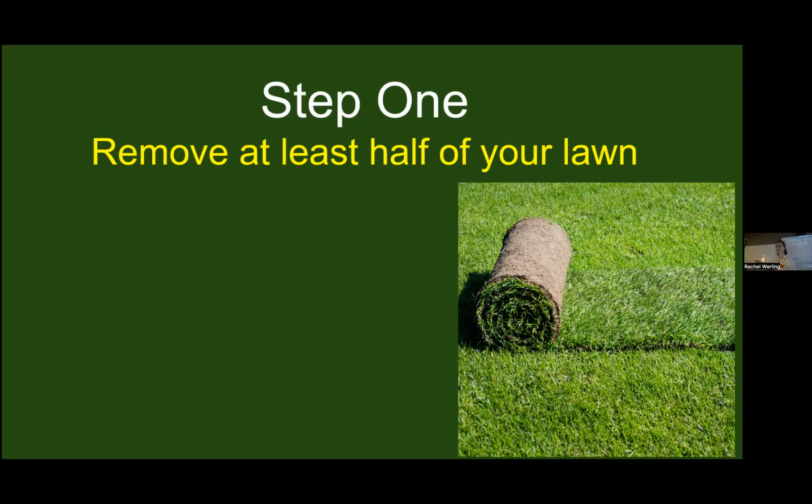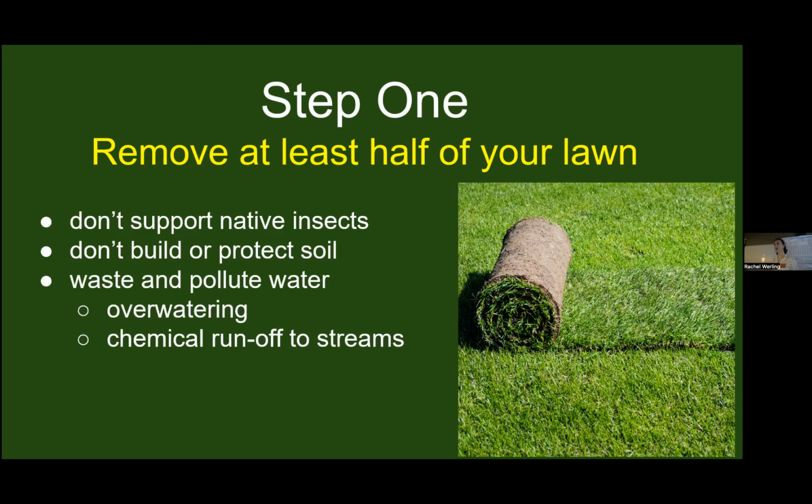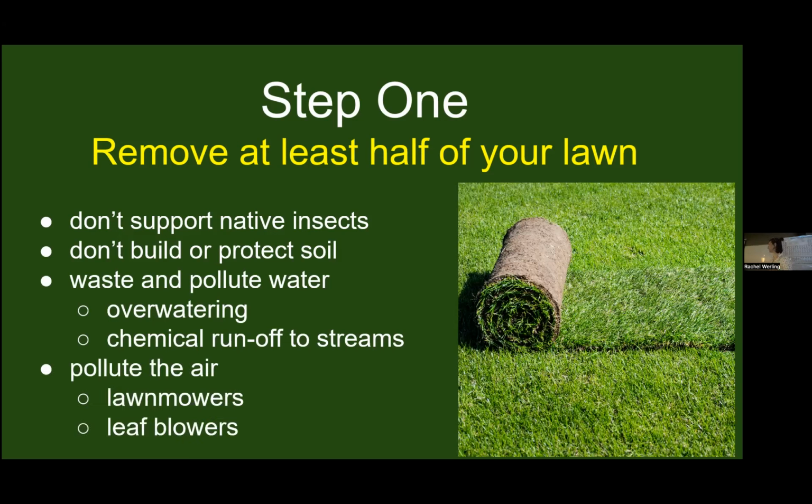You can still leave space for the kids to play, still leave space for the dogs to run, but maybe think about, do I really need this much lawn? When's the last time I've been in this section? When's the last time I've used it? They don't support our native insects. They're not really providing any habitat or food for them. They're not building and protecting our soil the way some of our native plants with larger roots do. And they cause a lot of waste with the pollution that's involved in watering them, fertilizing them, all that runoff, some mismanagement we usually have of them, pesticide applications, things like that. And it also leads to some air pollution because we use a lot of gas-powered lawnmowers, leaf blowers, things like that to maintain a pretty pristine lawn that doesn't necessarily need to be used in other habitat.